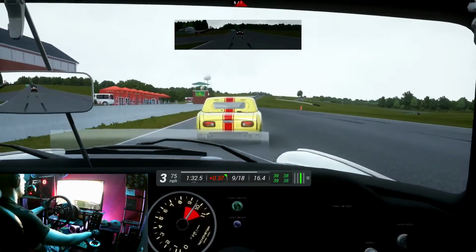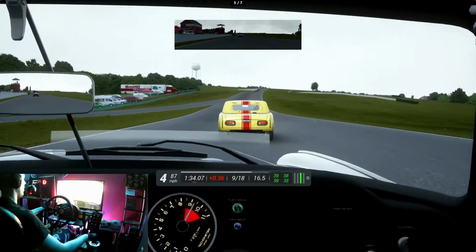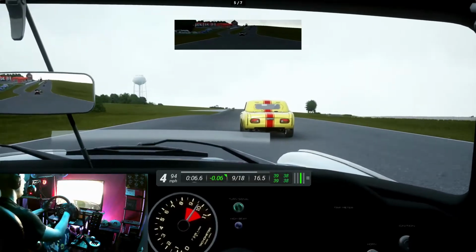On throttle as early as I could so he couldn't get the drive on us out of the corner, but it just was not quite enough. I was like on his bumper though, there's not much else I could do there.